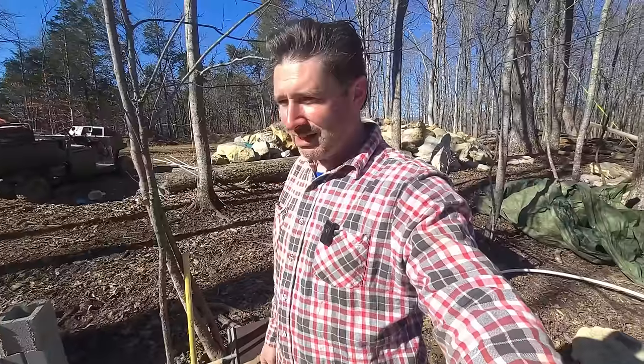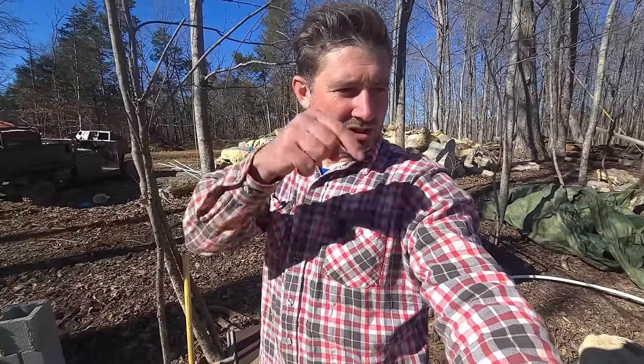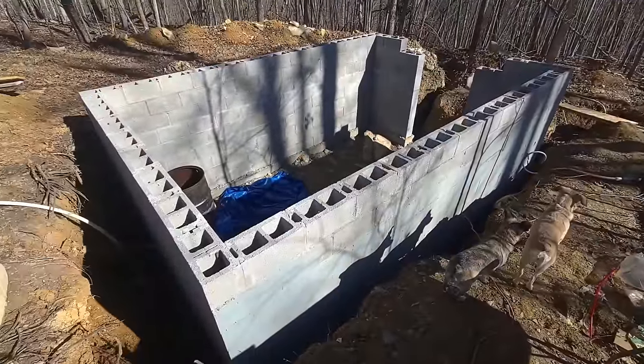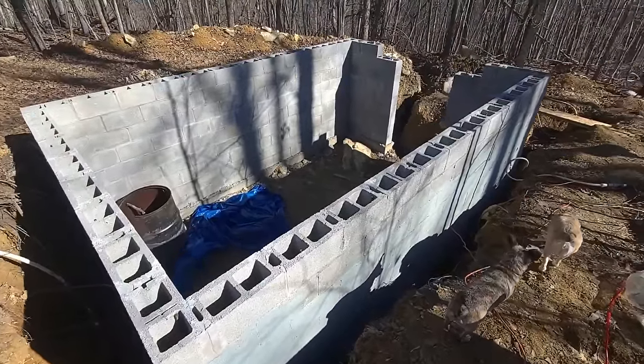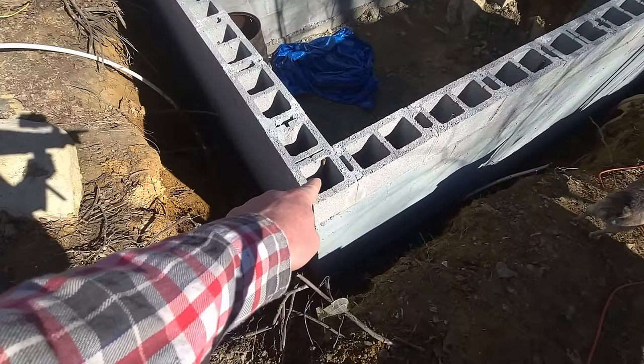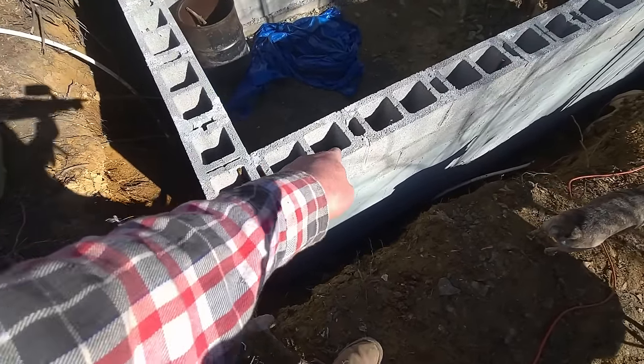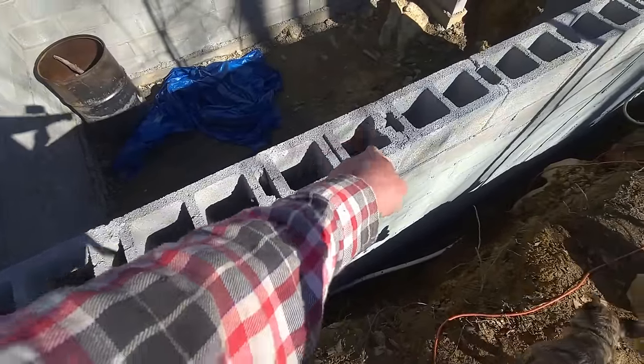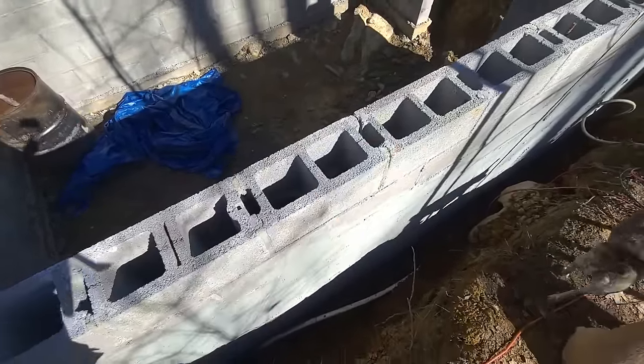So today we are pouring the cores to the block wall here. Now we're filling the cores that have the rebar. So it'd be that one, and then you skip two, there's another one. Skip two, there's another one. Skip two, there's another one. See what I mean? So here's the plan.